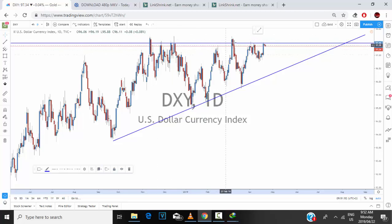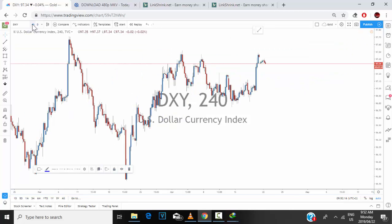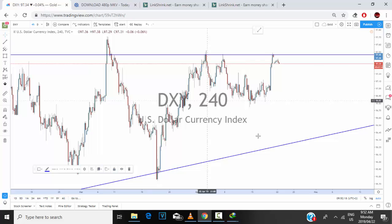This looks perfect. But you see here, it broke out, then came through and broke back in. And mind you, I drew this line on the weekly just to show you the resistance of this triangle right here, which is the ascending triangle. So if we get to what's going to happen right now, I want to get to the 4 hour time frame.